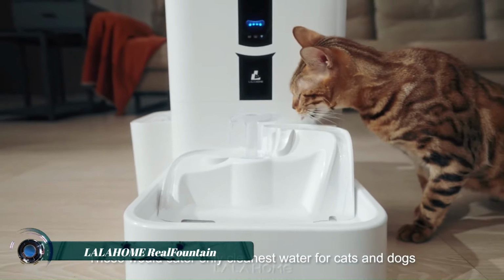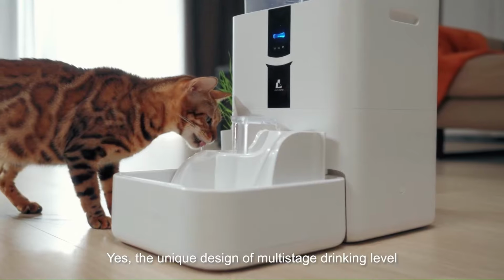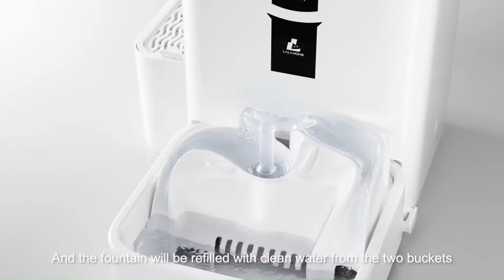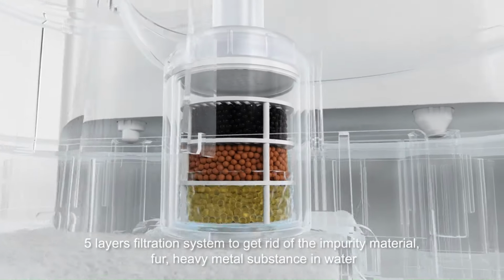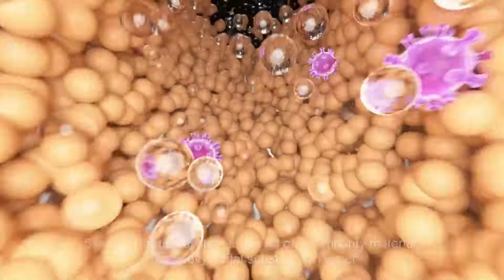LALAHOME RealFountain is an innovative pet fountain designed to provide your pets with fresh, clean water. It features a unique daily fresh technology that automatically flushes, drains, and refills the water basin, ensuring a constant supply of pure water. The fountain also boasts a 5-layer filtration system that effectively removes impurities and a multi-height drinking station to cater to different pet preferences.